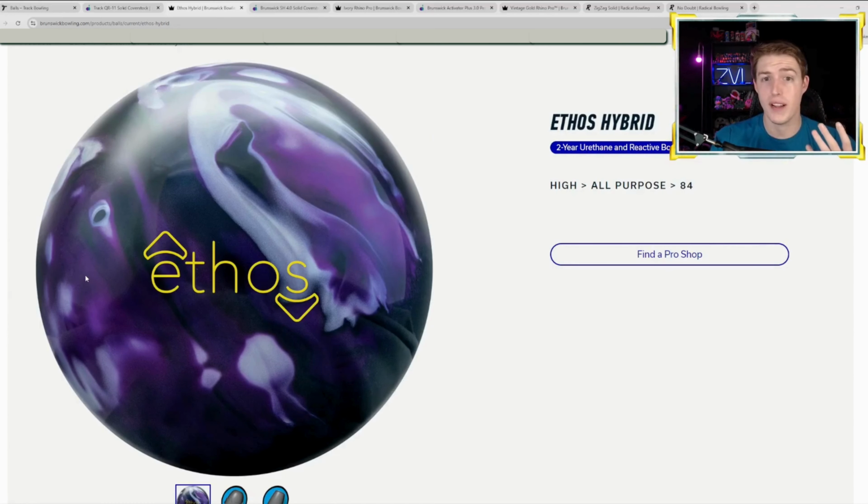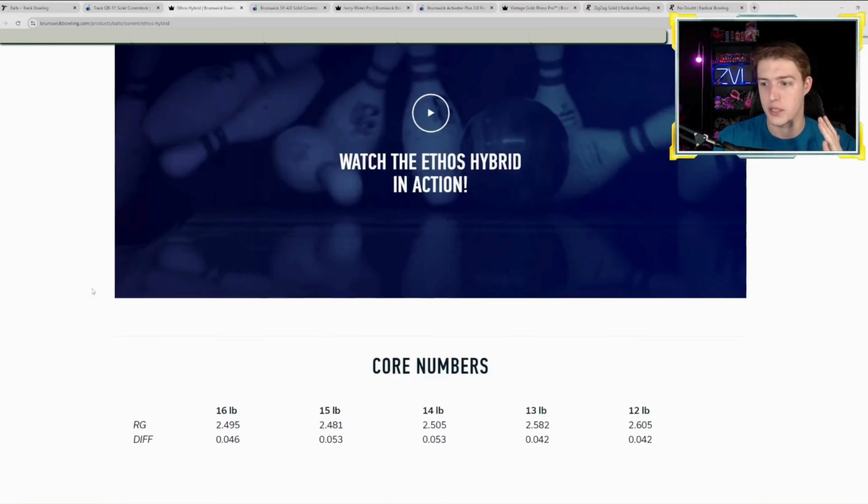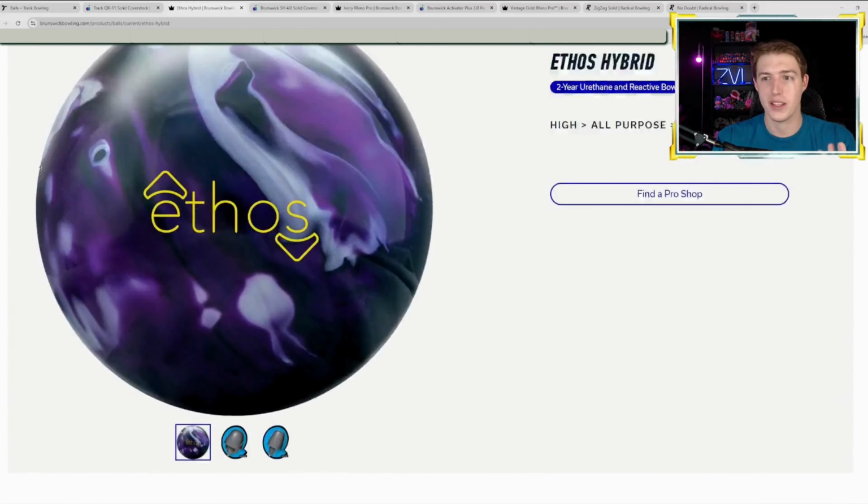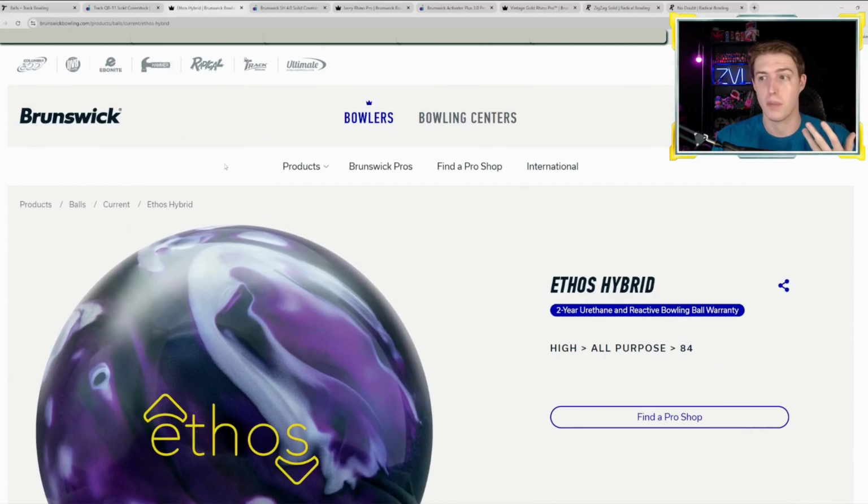2.48 RG, 0.53 differential. It's going to really fall in a medium smooth category, especially because looking at the cover stock, it is sanded. It is not polished. So they probably want it to lean more on the solid end of their arsenal. So it's going to be a sanded hybrid. That's really the main stuff. It acts like a Knockout Bruiser.